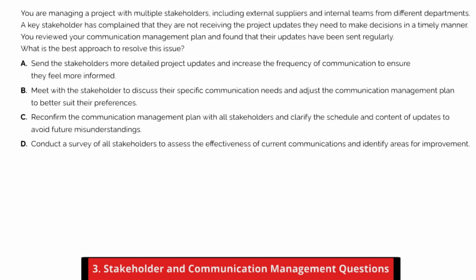Send the stakeholders more detailed project updates and increase the frequency of communication to ensure they feel more informed. B. Meet with the stakeholder to discuss their specific communication needs and adjust the communication management plan to better suit their preferences. C. Reconfirm the communication management plan with all stakeholders and clarify the schedule and content of updates to avoid future misunderstandings. D. Conduct a survey of all stakeholders to assess the effectiveness of current communications and identify areas for improvement.